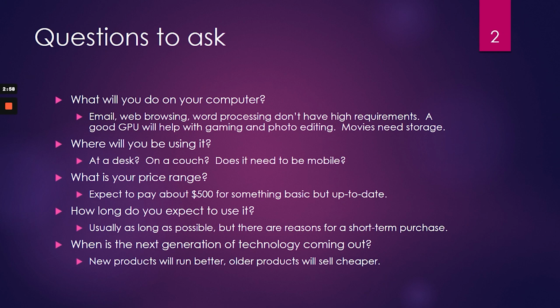Next question, how long do you expect to use it? I know most people would probably expect to use their device until they don't want to anymore, but there are circumstances where you need something to just use as a stopgap until you plan on getting something more robust, or maybe you're going to use something and then pass it down to a younger family member. There are situations where you, again, might need something for up to a year.